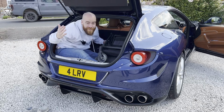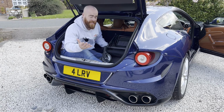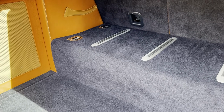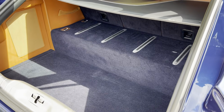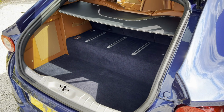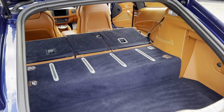Right, so it passes the Dadcars boot test, kind of unsurprisingly, I suppose. But look, I've got a folding buggy in here as well. And even though it's got these 2 levels in the boot here because of, I believe, the fuel tank, it's still a very good and very usable boot. And obviously these rear seats fold down as well. It's quite nice in there, actually.